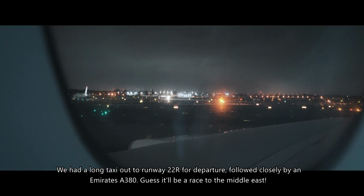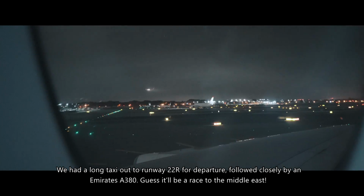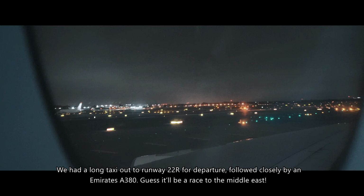We had a long taxi out to runway 22 right for departure, followed closely by an Emirates A380. Guess it'll be a race to the Middle East.